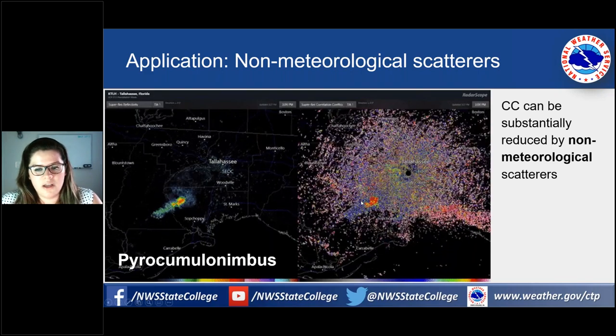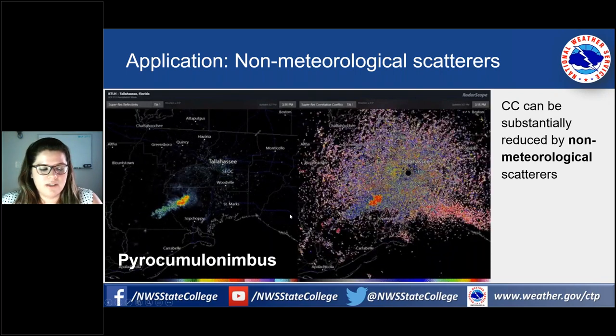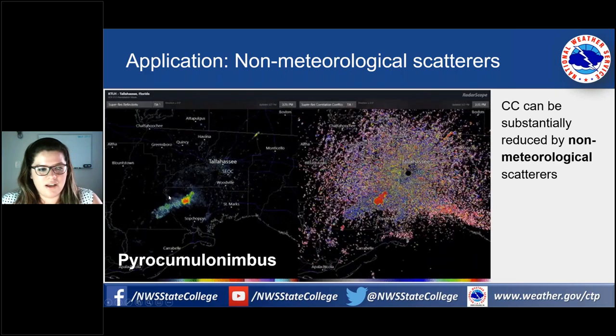We see a local lowering in correlation coefficient due to the smoke. So that's pretty amazing that we can see so many things from radar, even if it's non-meteorological.